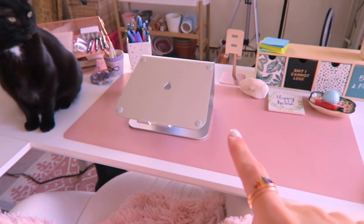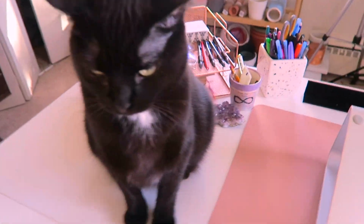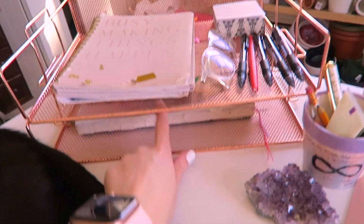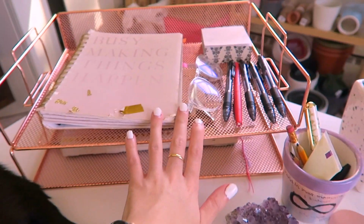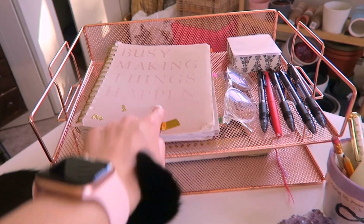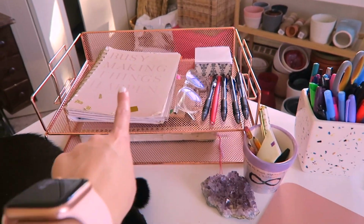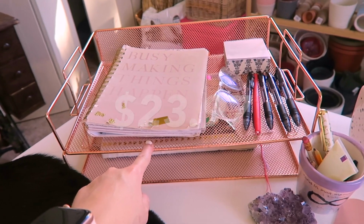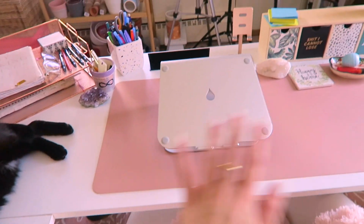The last thing from Amazon on my desk I want to show you is behind Marnie. It is this 2-level letter tray that I use to keep my YouTube journal, notebooks, any miscellaneous items up here. I have my notebook that I use pretty much every day for work, and it's just really helpful to keep things organized. This letter tray was $23.97. Again, it came in so many colors, but I really love it, and it works really well for my desk space.